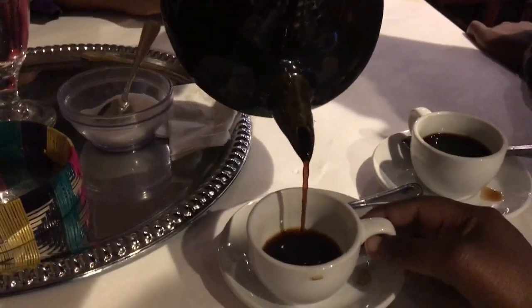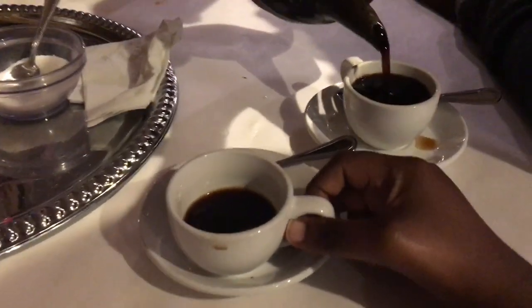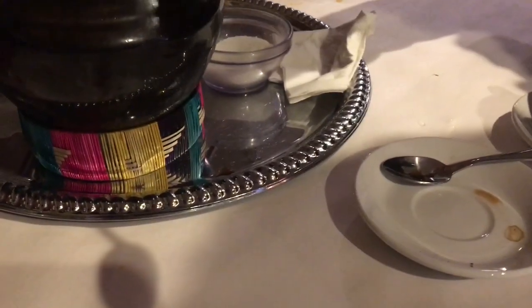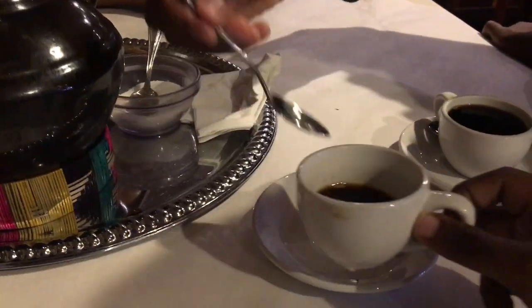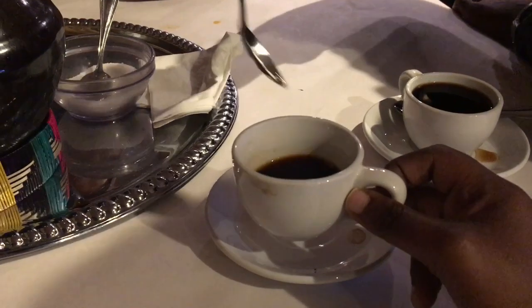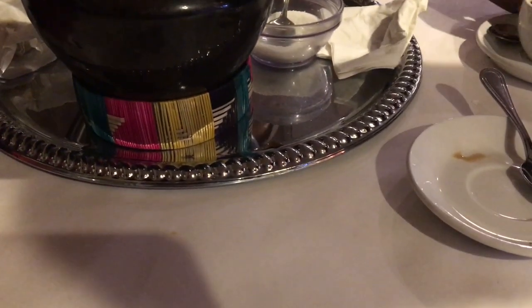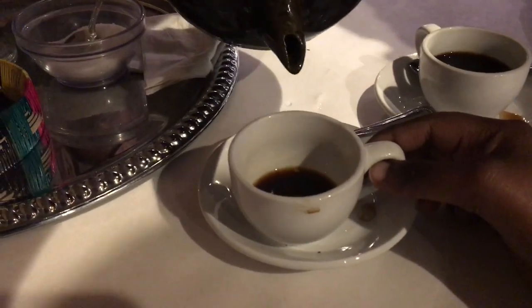This coffee is roasted in-house in the restaurant, and yeah, I'm not a huge fan of coffee, but you could add however much sweetness you'd like, or however less. Just mix it up. Yeah, so it tasted pretty good.